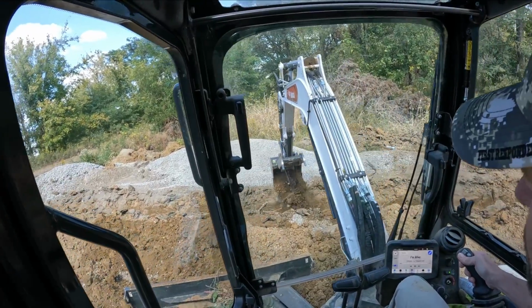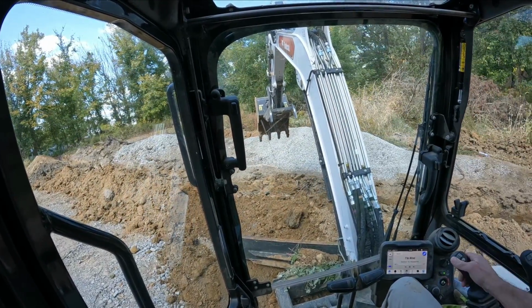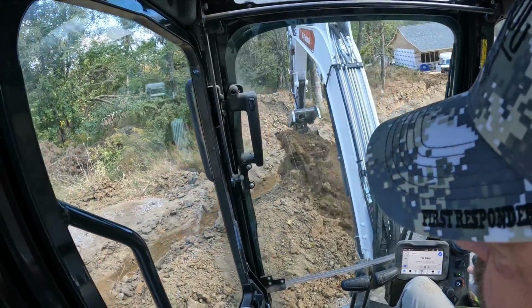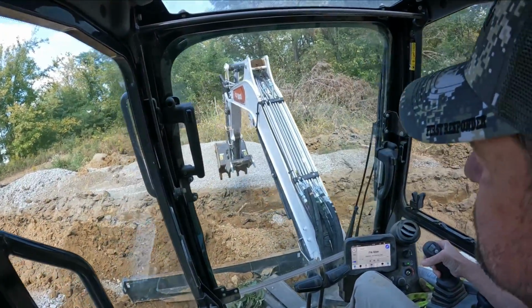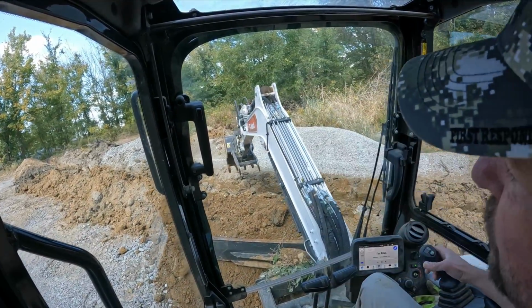Sometimes people ask why you don't just push the dirt in. It's because you want clean dirt that's touching whatever it is you're burying, whether it's water, power, doesn't really matter. So that's why you scoop dirt in there first, and then after that you just push it in.